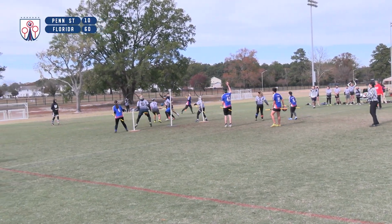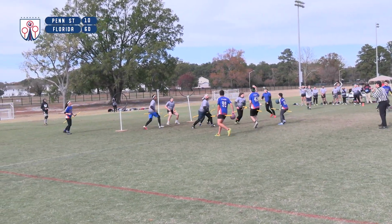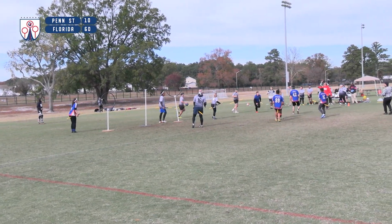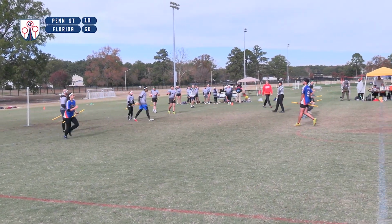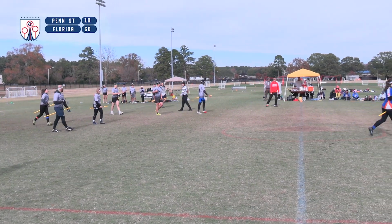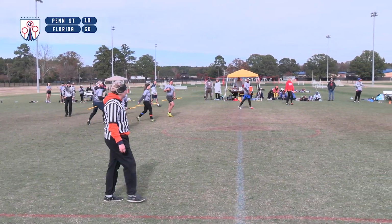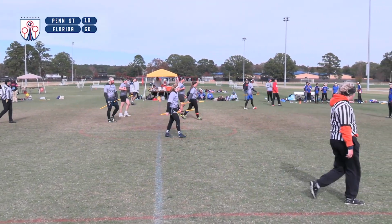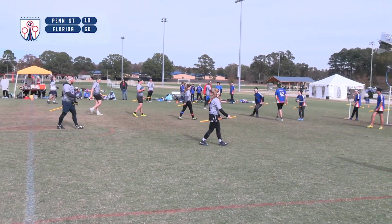Jensen looks on, squares up, goal, shot. No, shot is no good. Back to Fields. Fields rebounds. Fields looking for a shot. Shot is blocked by Quint. And Jensen gets to it first, but Quint strips him. Penn State looking to stymie the bleeding a little bit right now.